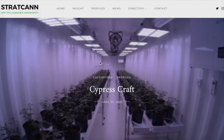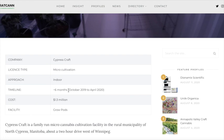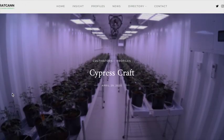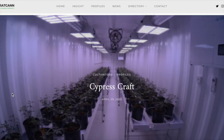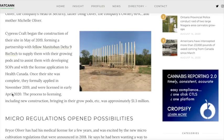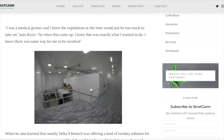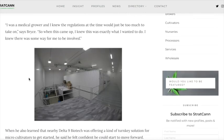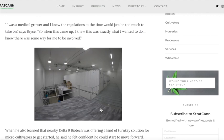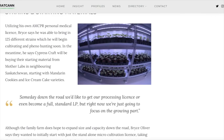Cypress Craft is another great example in North Cypress in Manitoba. Around a 6 month time, they estimate they spent a little over $1 million, 1.3 million. They're growing in some indoor grow pods, and so you can get a sense of the sort of retrofit that you can do with something like a sea can or like a tractor trailer, perhaps. You can see that they've actually stacked up some sea cans inside an existing facility there, so you can get a sense of where that 1.3 million went in building and retrofitting all of that infrastructure.